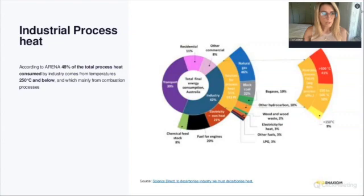So in Australia, according to ARENA, 48% of total process heat consumed by industry is at 250 degrees or below. And you can see here on this graph that most of it, 46%, is natural gas, 22% still coming from black coal.